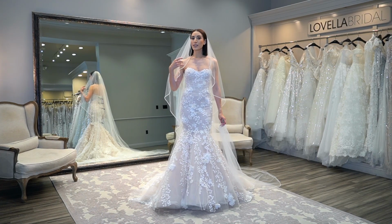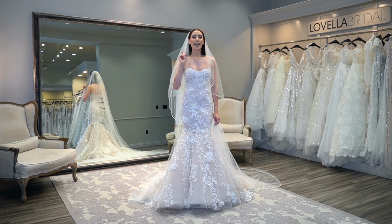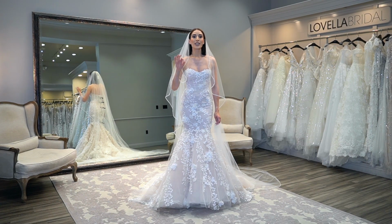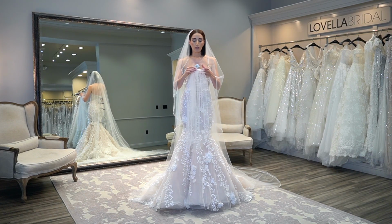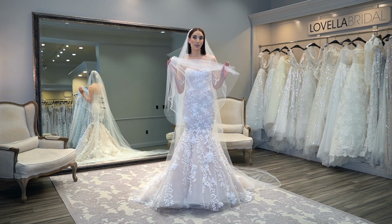This particular veil does not have a blusher attached. Some veils do. I have a previous video that I've made that I will link for you below that is on what length your veil should be. So definitely tune in for that. However, for the sake of this video, we are talking about blushers specifically.